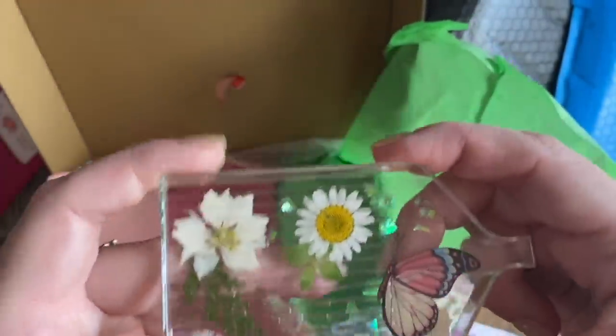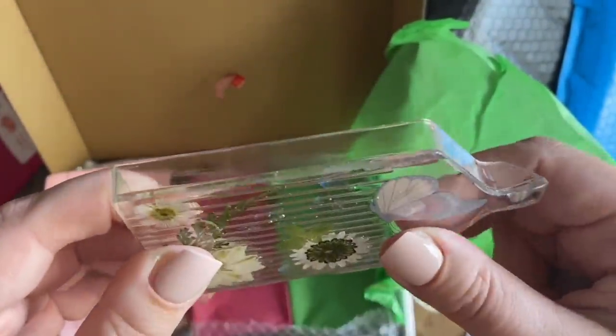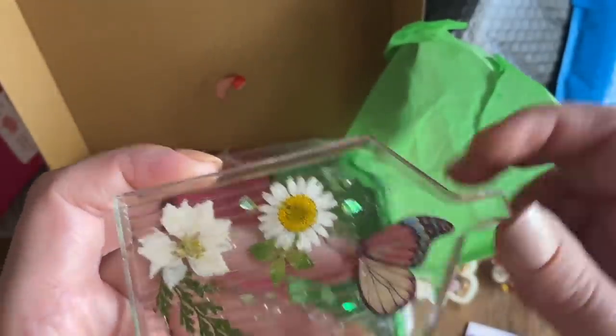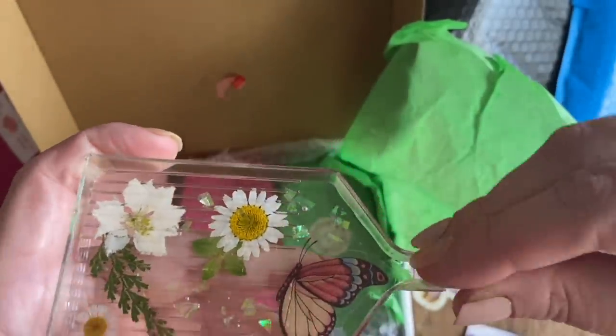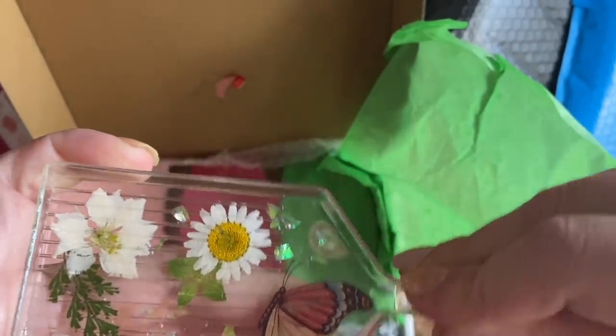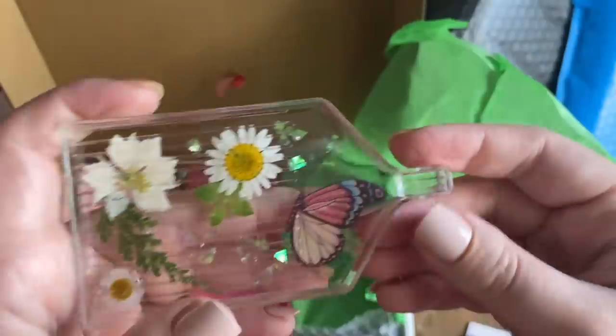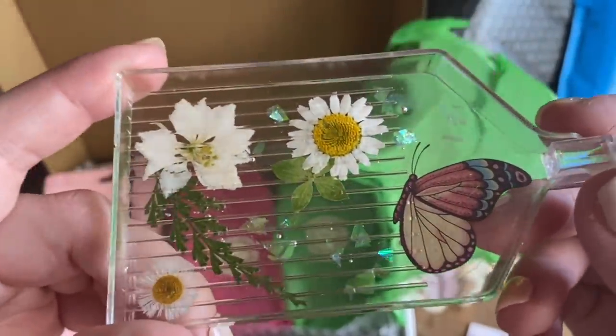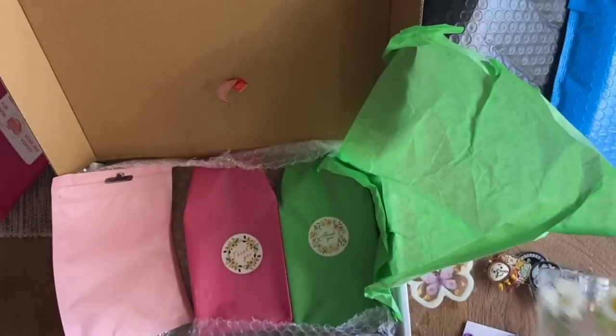Now, this is a really thick and sturdy resin tray as well. Like there's no give to it. And it just feels, like I said, really thick and sturdy. I don't want to risk bending the resin, but there's a tray stopper. That's so pretty. Look at the detail in that. I love the white flowers too.